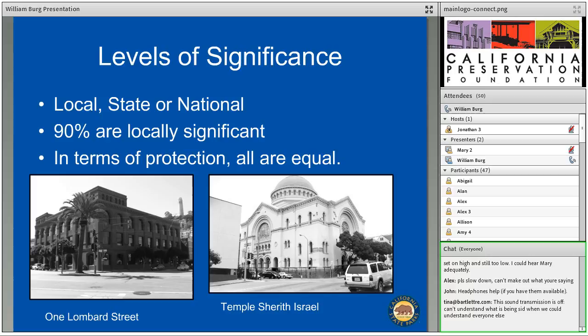These are just a couple San Francisco examples. Temple Sherith Israel was significant both for its architecture and that it was designed to withstand earthquakes. It's a box on top of a steel frame, and it was also used as a courthouse after the 1906 earthquake, and so it played multiple roles. So it's very, very significant to the history of San Francisco, but it was primarily of local significance.